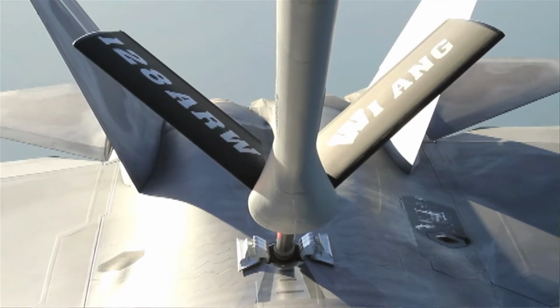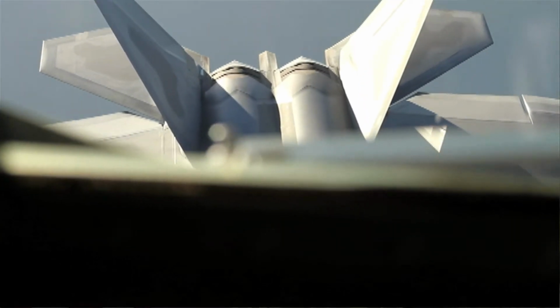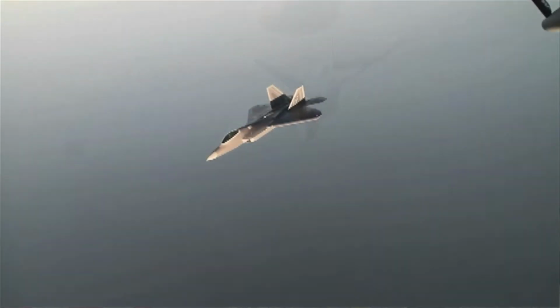Once the receiving aircraft has got their fuel, we disconnect the fuel nozzle, and the other aircraft backs away, and we go ahead and we get a little bit of separation between the 2 aircraft, and then the other aircraft is afforded its opportunity to go on and perform its mission.